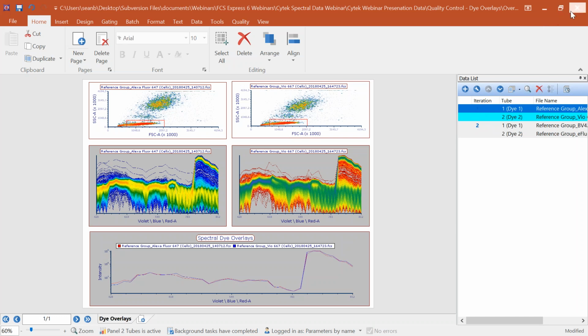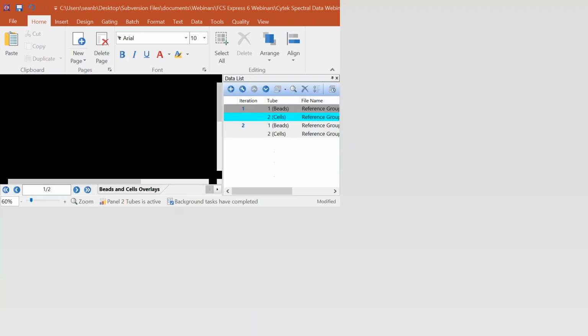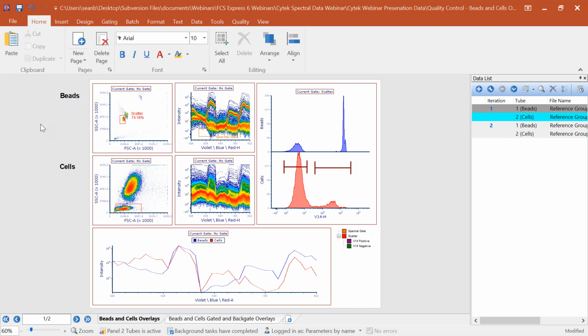Now, another consideration that you need to make when you're working with this data is what kind of controls are you going to be using? Are you going to be using beads? Are you going to be using cells? And as Janelle pointed out earlier in the webinar, having these controls is very important, and you need the right controls to compare apples to apples.